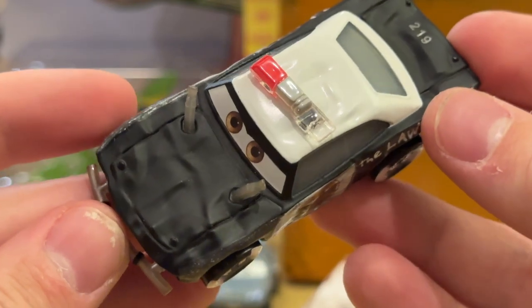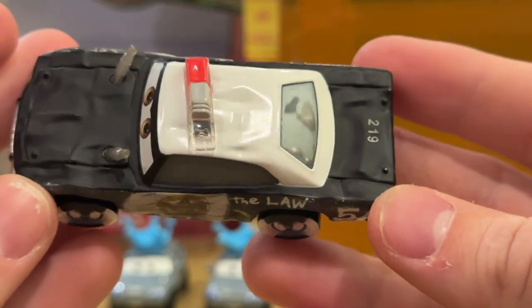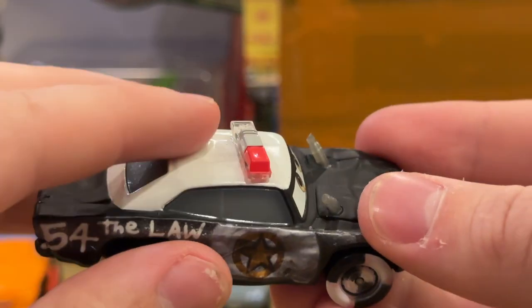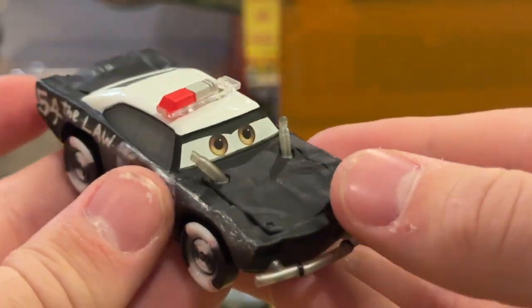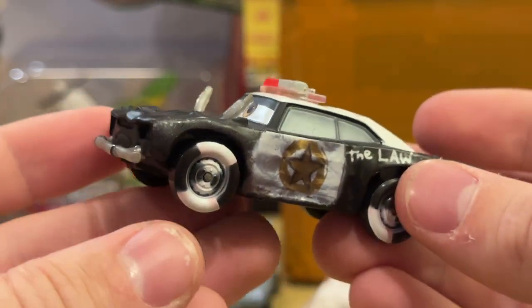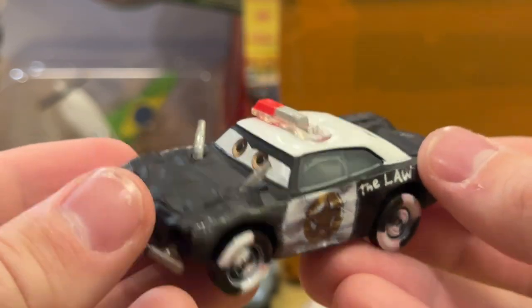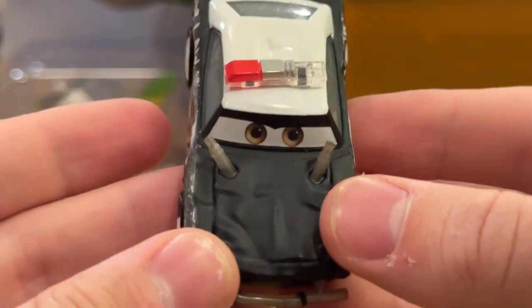Now, APB here is also a little bit different in the sense that she has a little bit more of a glossy finish than the finalized version, which has a matte finish. 219 there. You can see that the white particularly is very glossy. It's funny, all the Demolition Derby cars that got prototypes, they're usually glossy, whereas the finalized versions are matte. We saw that with T-Bone in my last prototype haul. If you guys remember that, T-Bone was perfectly glossy. It wasn't even like close to this.